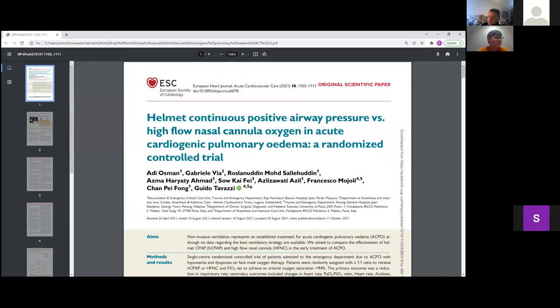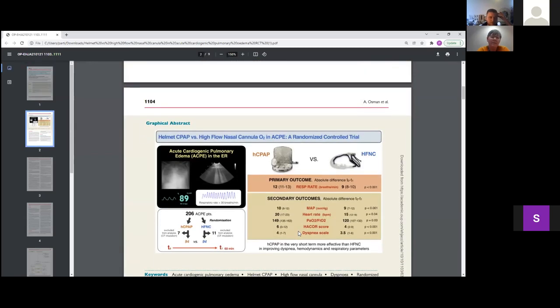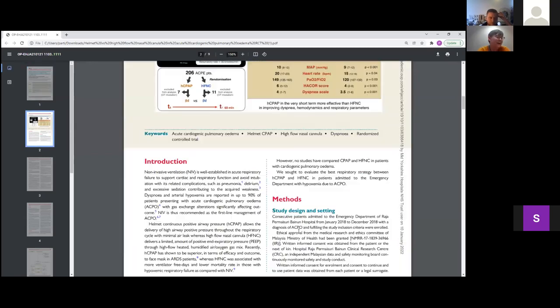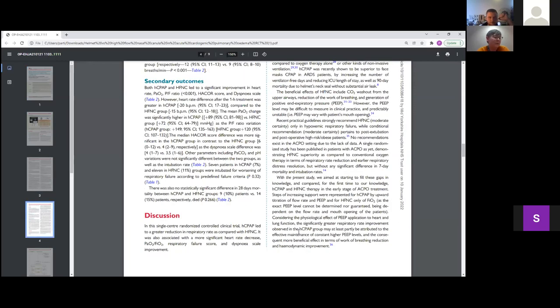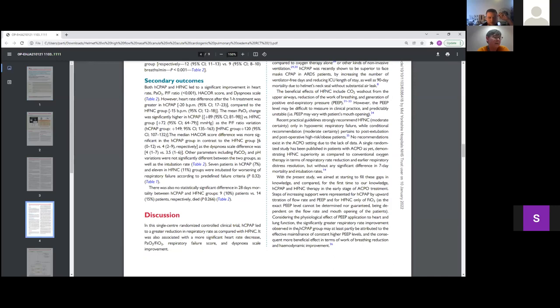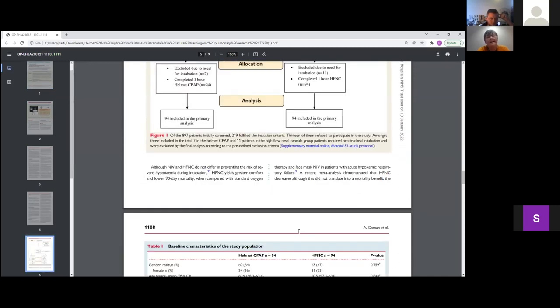Thank you, Patrick. That was extremely thorough. You really engaged with the paper. I've got a question for you. I know you really didn't like the variety in the extra medications and the way that the patients were treated outside of the study protocol. So they rather blandly say in the text that in addition to the study intervention, patients received a standard treatment based on their clinical profile in accordance with acute heart failure guidelines. Does that cover all of that wonderful variety, or do you suspect that it was a bit of a free-for-all?